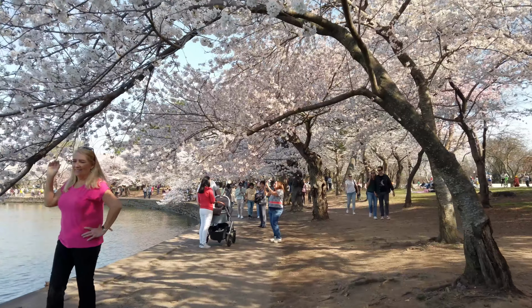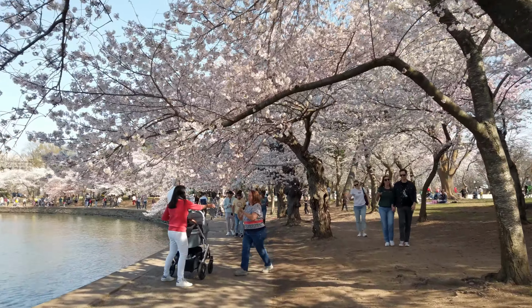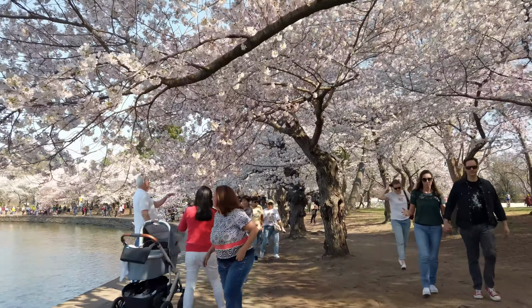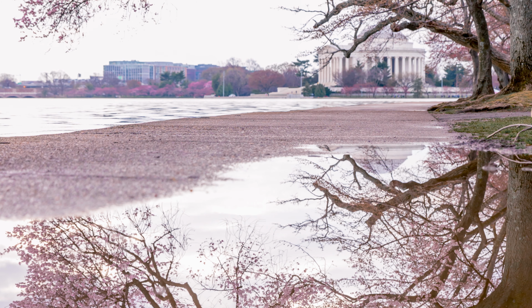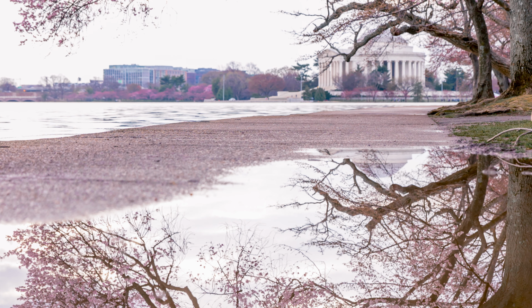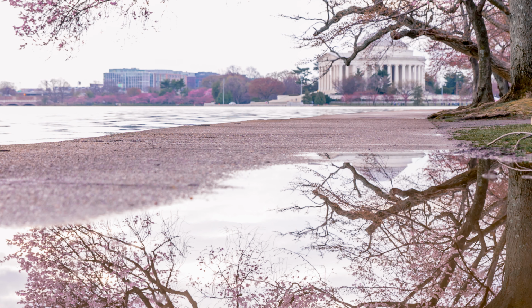Another tip for avoiding the heaviest crowds is to not be afraid of an overcast day or even a rainy day. A large chunk of people on any given day down at the Tidal Basin looking at the blossoms are not necessarily tourists from out of town. They're people who live in or somewhat near Washington, D.C. And on a rainy day, a lot of those people will decide they'll just wait till tomorrow. So grab an umbrella and a raincoat and don't be afraid of a little rain.